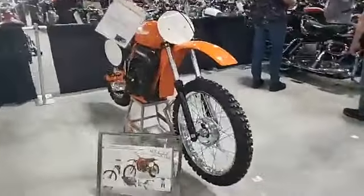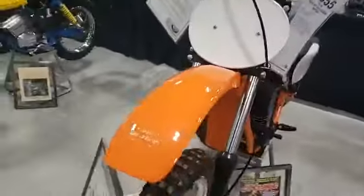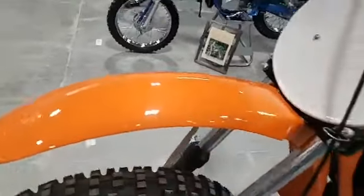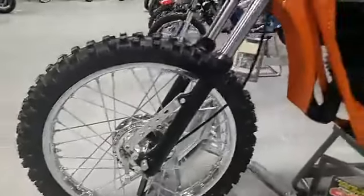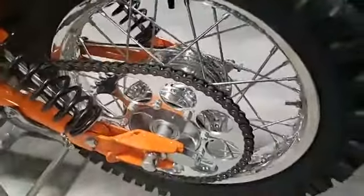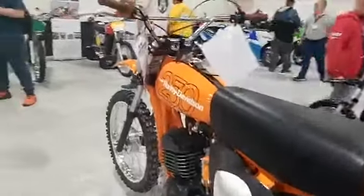Just across the aisle, we've got a Harley 250 MX. This bike has reproduction fenders on it. As you can tell, it's a very, very high gloss. They've been painted, perhaps somewhat over-restored, with the hubs being brought to such a high luster and the rims being polished so much as well. But overall, a real nice bike with the correct grips.